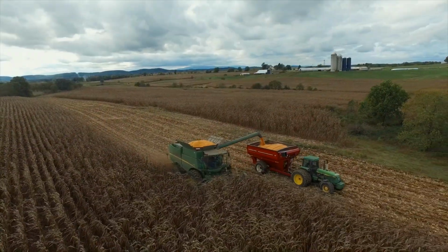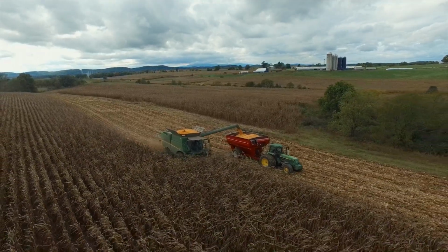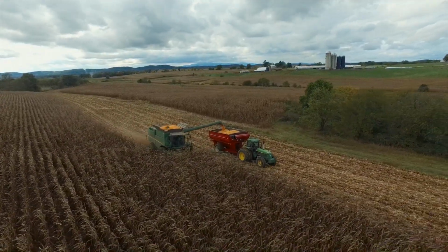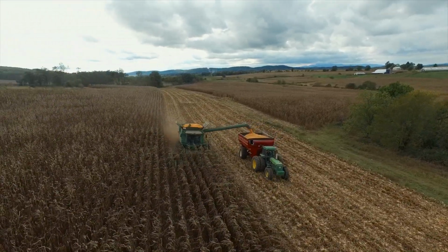You would be correct to assume that we are excited about our 2016 variety lineup, but that shouldn't be confused with complacency. If there is one obvious lesson from the past 12 years in the seed industry, it's that corn yield potential is rising rapidly.